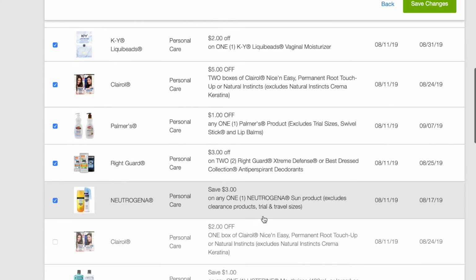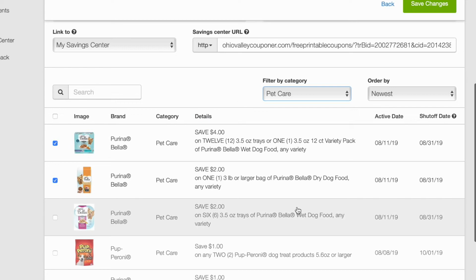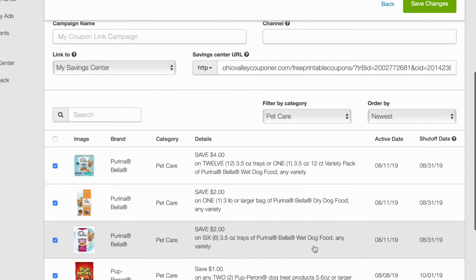$3 on Neutrogena, $2 on Clairol. Okay, and then the Purina Bella, and then $1 on 2 Pepperoni. So that's it for these new printables.